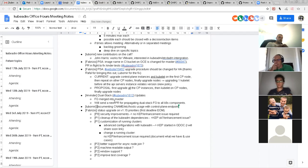Basically, my proposal here is to create a section in the document on creating a single control plane node cluster with kubeadm. The section can contain a short guide on how to use mechanics like CNAME records, A records, and also /etc/hosts to use the control plane endpoint mechanic of kubeadm, so that users can very easily transition to HA from this single control plane cluster.